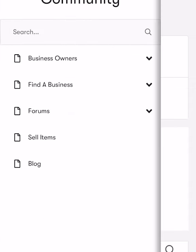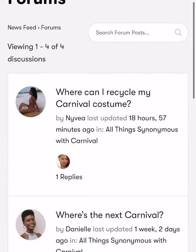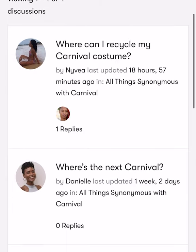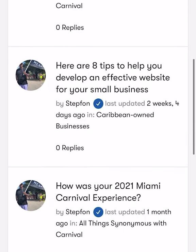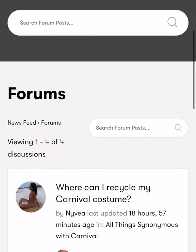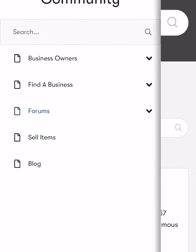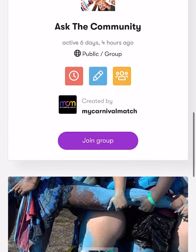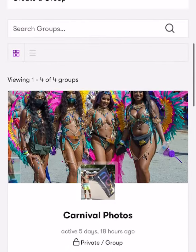Okay, so let's go here. Let me show you. So this is where you would see the forums. We have two forums right now. One is All Things Synonymous to Carnival. The other is Caribbean owned businesses. You could start a topic in either of those forums. And here we also have social groups. You'll find the social groups here. So you can join either of these social groups, the Carnival Photos, Ask the Community, SSS Blue, and so on and so forth.